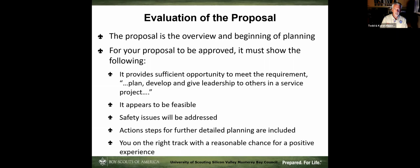We will typically ask the scout, our district meets Tuesday and Thursday evenings, and I love it. On Thursday evening, we'll ask the scout, well, when do you plan to start your first work day? Oh, Saturday. It's like, oh, well, how are you going to get your plan done by Saturday? And most of them, we encourage them to take a lot more time and put that step-by-step detailed plan together.